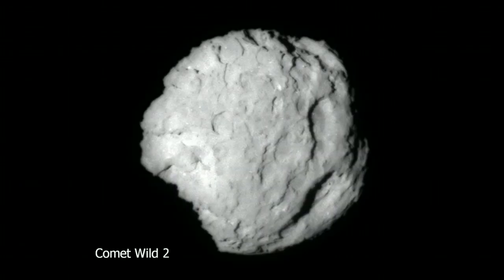So let's get to these comets and talk about what they're really made of. Because we're not really seeing the comet itself when we see these bright comets. The heart of a comet, instead of looking like this big streak across the sky, really looks more like this. This is the nucleus of Comet Wild 2. And in order to see it, you can't see it just up in the sky. You actually have to go there.